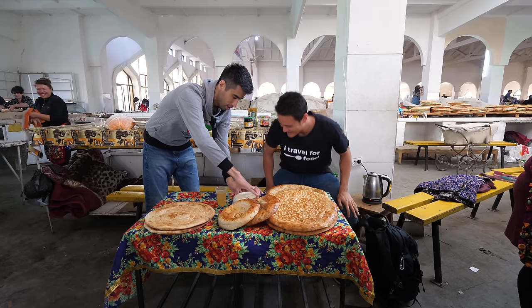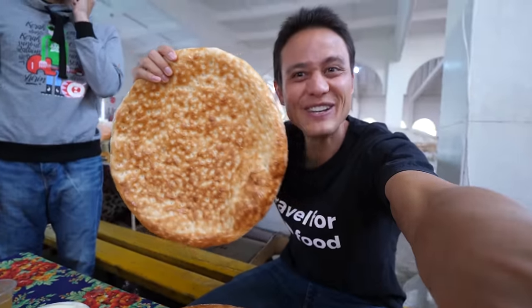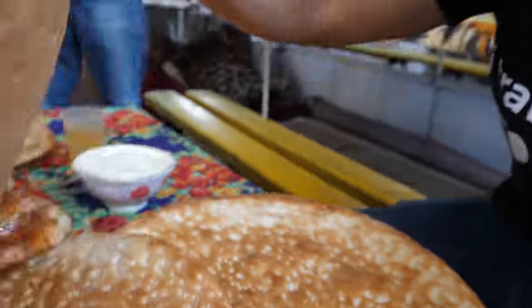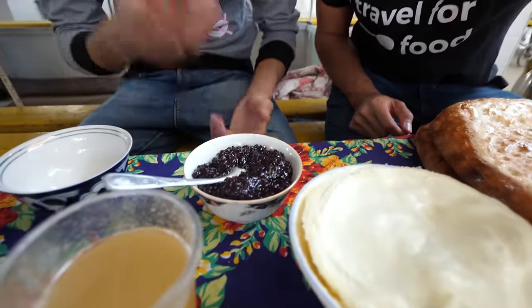Oh, this is perfect. They're almost like a base of something, but they're huge and it smells so good. You can see it's kind of like glistening. Oh, wow. She's giving us her own jam she brought to eat.